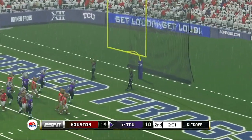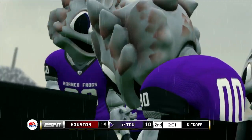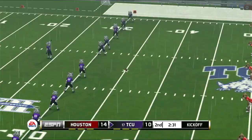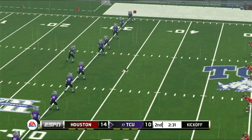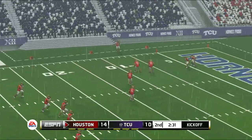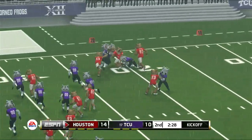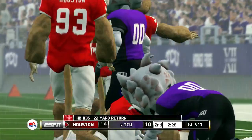He splits the uprights with the extra point. An 8-play, 81-yard drive, and they come away with 7 points. Brad, I thought the offense did a really nice job of mixing up the play calling in that drive. I thought the defense was on its heels most of the drive because of the versatility of the offense. The score now, 14-10. They'll bring him down at the 21.